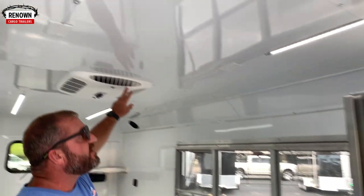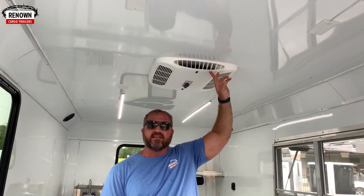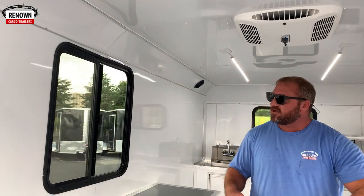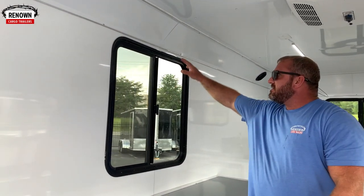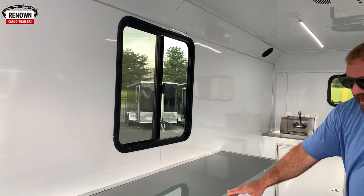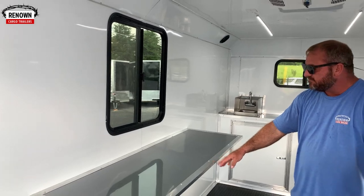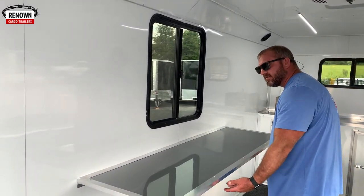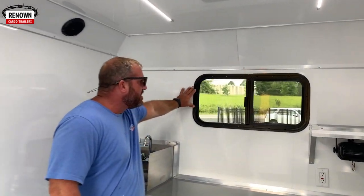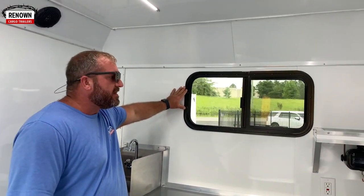Up top, we've got a 15,000 BTU air conditioner. Charlie didn't want to feel like he was locked in a box when his employees were going to be working out of this trailer, so we put him an extra 30 by 30 slider window here with screen. This is a fold down shelf. This is 24 inches deep, so it has legs on it and actually folds down as well. So we put another window up here for him, just to give him some more light coming in.